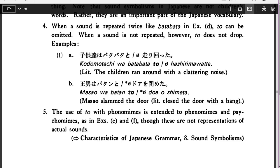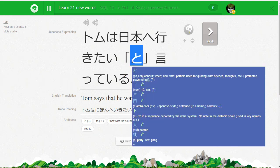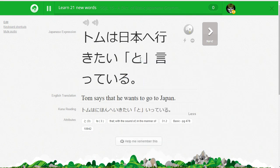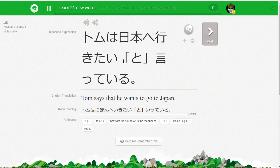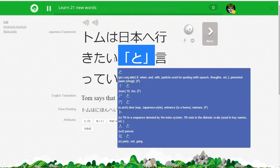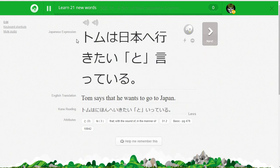Let's go with, okay, so we read up on it. How far did I want to go? So I just want to do it till this is finished. Alright, so トムは日本へ行きたいと言っている。Now, in these sentences, we use brackets to show off the grammar point. So the to is not being quoted. It's just showing this is the to for the sentence.